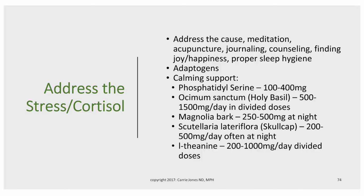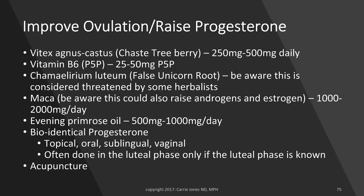Consider adaptogens, adaptogenic herbs like ashwagandha and eleutherococcus. And then, of course, there are calming support too, like phosphatidylserine, holy basil, magnolia, skullcap, theanine, and this is just a short list. There are a number of herbs that are really helpful for stress and cortisol, but this is just to give you an idea of where to start, some doses, but of course you can branch out from there.